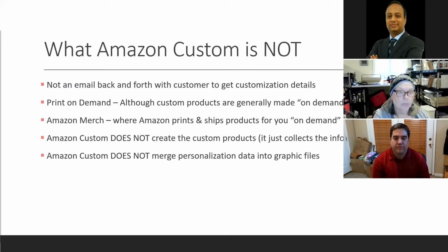So it's not merch. It's not Amazon Merch. That's a print on demand, obviously, that Amazon fulfills and handles. And Amazon Custom does not actually create the custom products, and it generally does not create the full graphic file that you're looking for. So it collects data. If a customer uploads an image as part of the customization, they'll provide you that file. If they type in information in the font that they want, you will get that information communicated a few different ways through Amazon, so you can work with it.